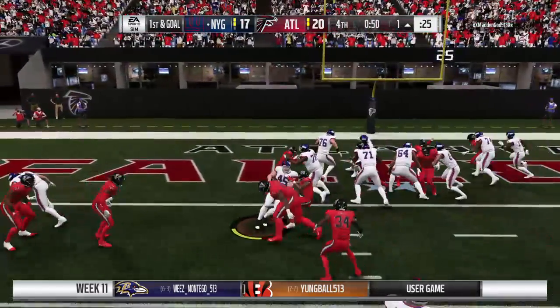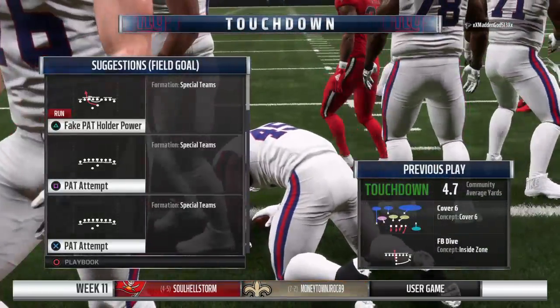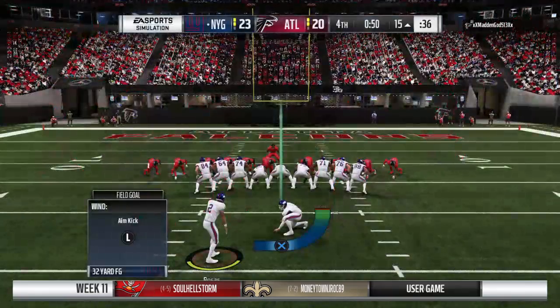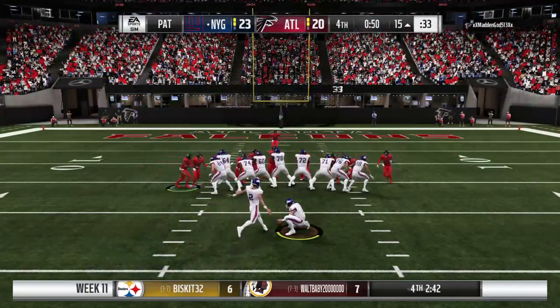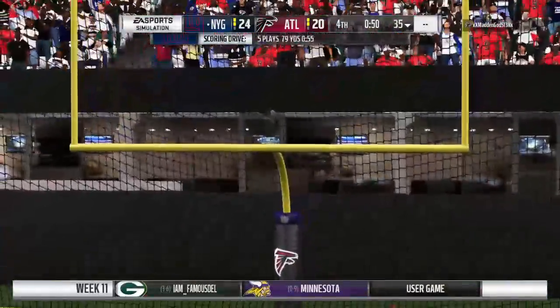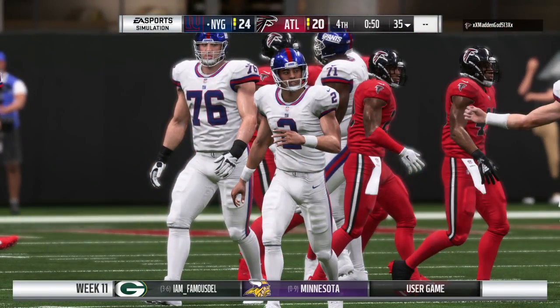And they'll turn their power game to try to get in. And he is in. Touchdown, New York. Aaron Ripkowski in the final minute. And the G-men have taken the lead here in the fourth. PAT up and good by Rosas. And the decision to just kick the extra point winds up successful.